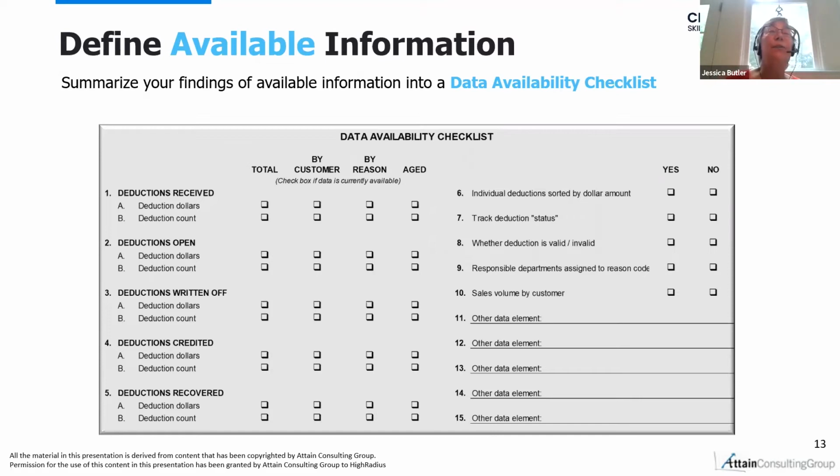Some companies, it's also very helpful to be able to track the status of a deduction. So we'll look at that, but by status, I mean not just open or closed, but where is it in its life cycle? So for example, it's new, no one's looked at it. It's being researched, waiting for the customer to give me information, waiting for sales or an internal department. It's been disputed, so I'm waiting for the customer again. So it's nice to show me where things are so that I can tell if there's a bottleneck or something.